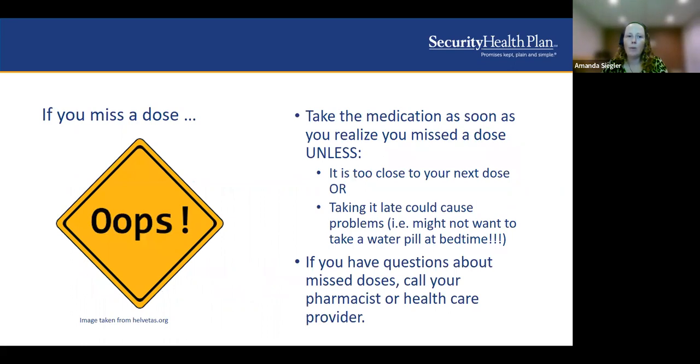A question that I commonly get is, what do I do if I miss a dose of medication? Usually, if you miss a dose, you can take it as soon as you remember, unless it's very close to the next time that you would take it again. Or if taking it too late in the day would cause problems for you, like I mentioned with the water pill, which is not recommended to take at night, then you might want to wait until the morning to take the next dose. And if you do have any questions on that, your doctor or your pharmacist will be able to help come up with a plan for you.